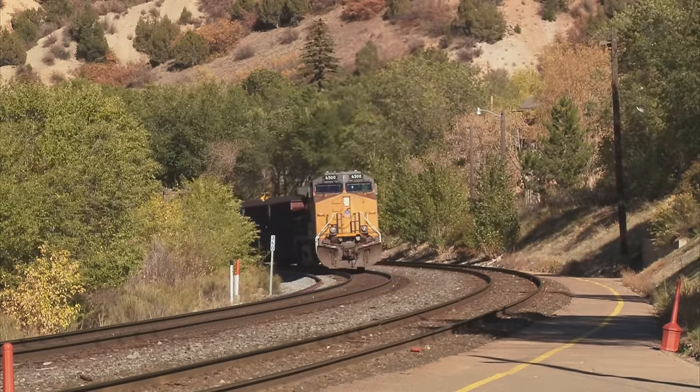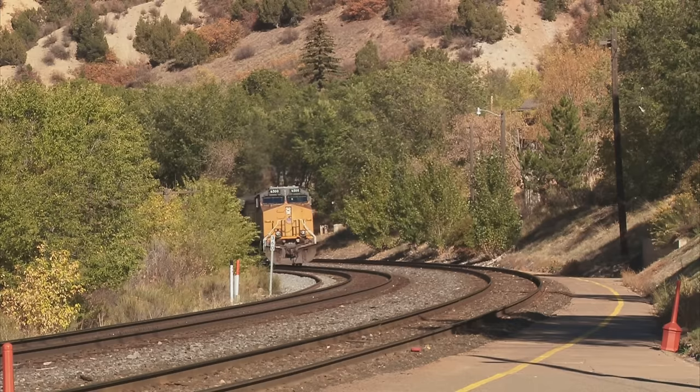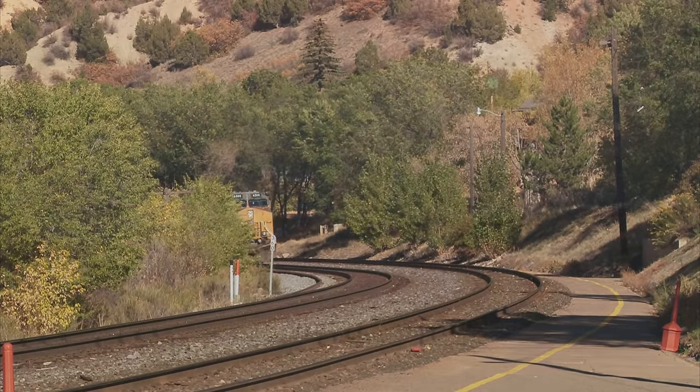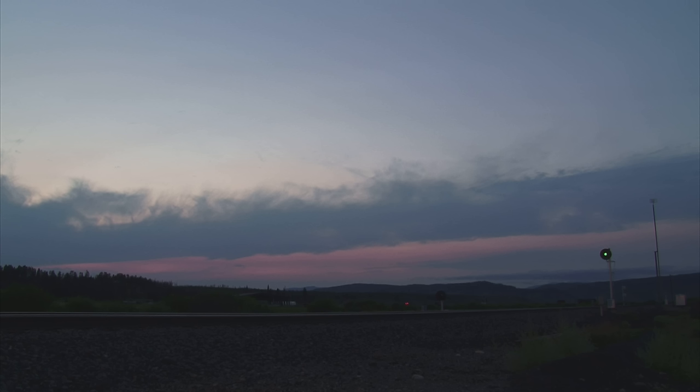The train picks up speed as it enters Glenwood Canyon in the late afternoon. The sun will long have set by the time it approaches the Continental Divide. Green signals will guide its way as it passes through the night, high up in the Colorado Rockies, on the legendary Moffat Road.